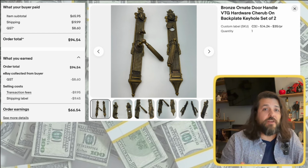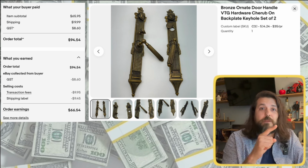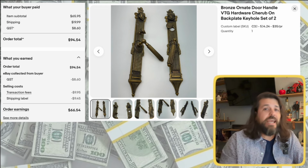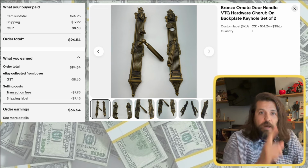If you guys have a conspiracy theory like that or know more information about this, let me know in the comments below because I want to get as much info as possible. And eventually, if I do get to talk to eBay, I want to bring this up.